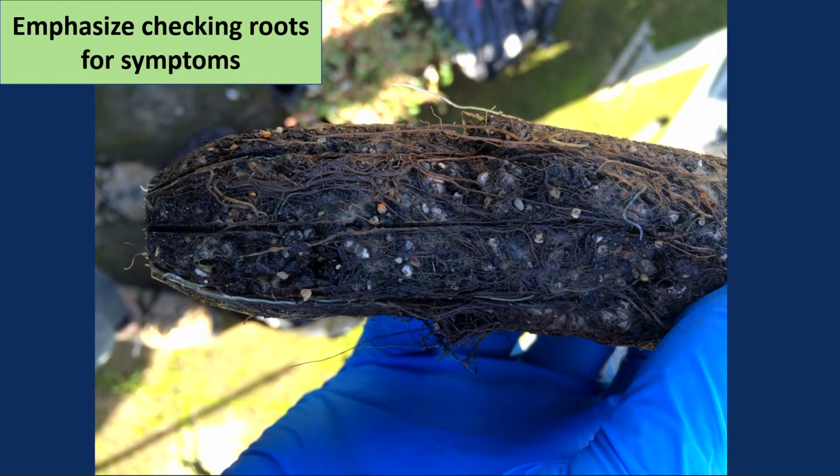Emphasizing checking roots rather than top growth for symptoms. You know, it can take a while for that chlorosis and necrosis to really show up on top. So while we're doing water monitoring, et cetera, I'm focusing our observation on the roots.